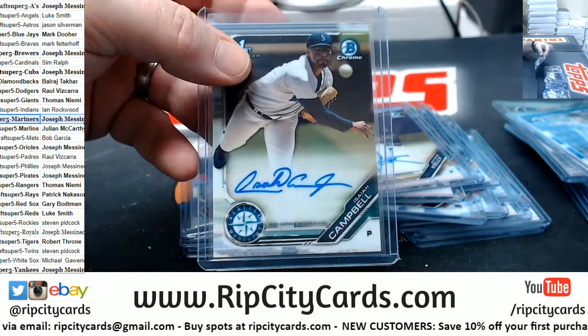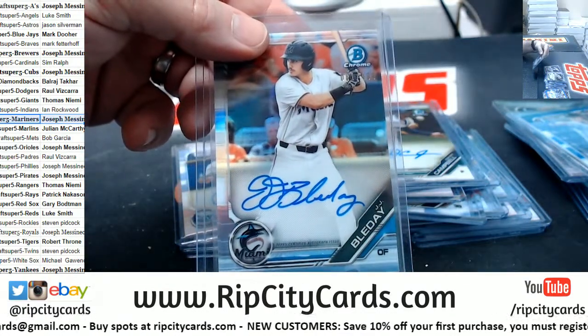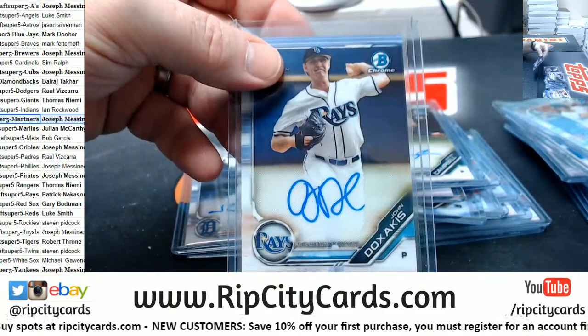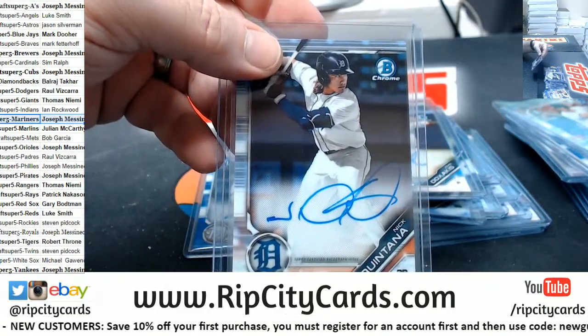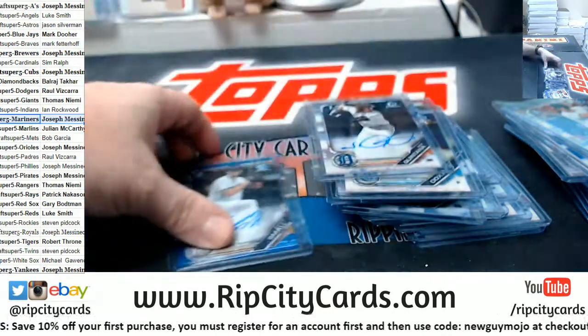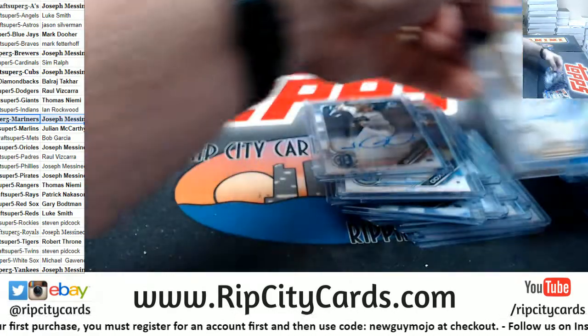Dude, J-Man said all of your teams hit. The Blade Refractor for the Marlins. They are already off. Rays are already off. Tigers are already off. Yes. And Brewers, small and blue, already off.